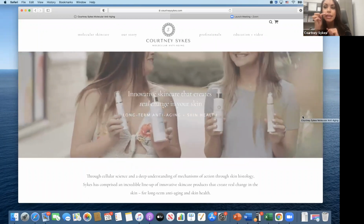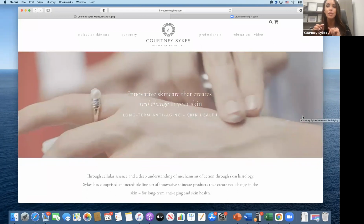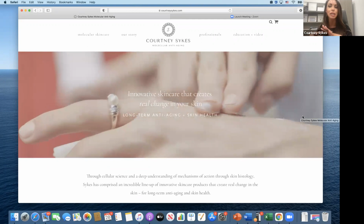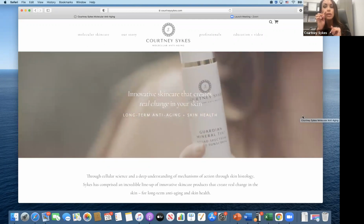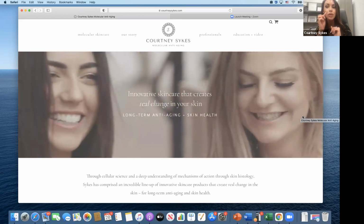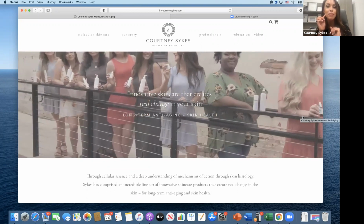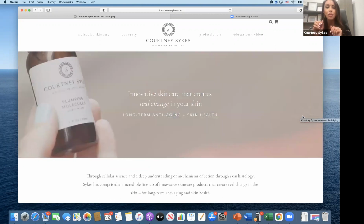Then another thing is lines and wrinkles around the mouth. I was talking about this the other day. We did some radio frequency skin tightening training for students, and you always want to really promote dermal fillers and things like that, but also radio frequency skin tightening can help with lines and wrinkles around the mouth too. So that's a beautiful thing.